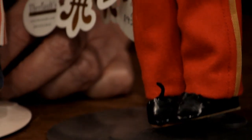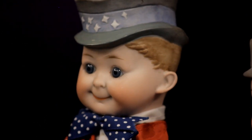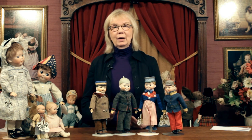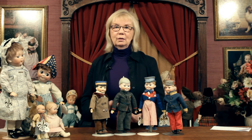At any rate, very, very few of these dolls ever surface today, and this is a wonderful, complete set, and they have great expressions. So much more research needs to be done in these dolls to find out what the motive was, what was the marketing strategy, what inspired Max Handwerk to make this series of military dolls, of soldiers of the world.